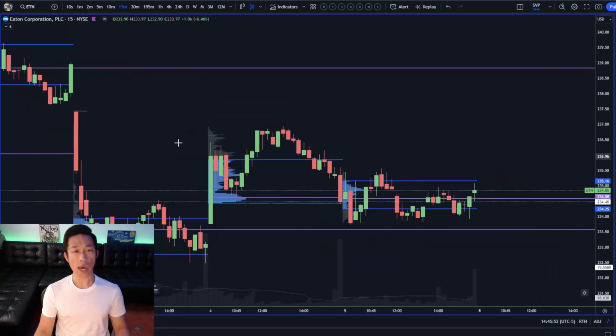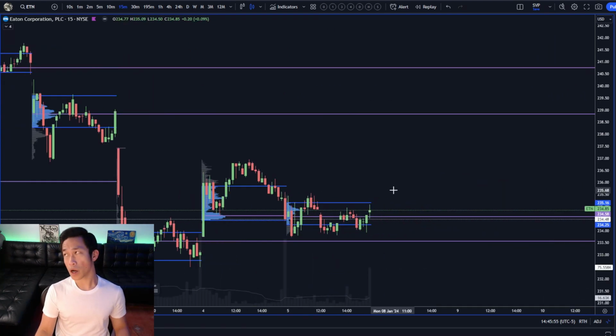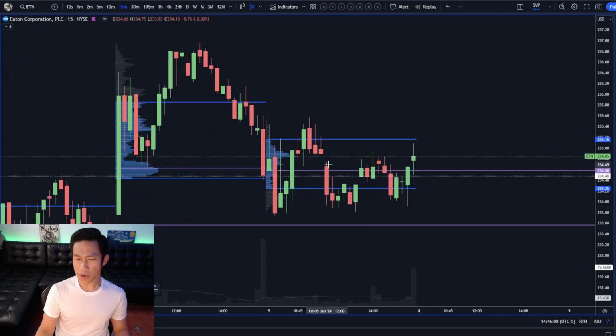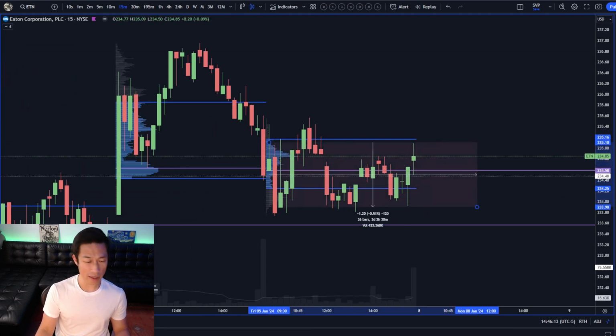So if you do happen to get a strong open on Monday, then it's the same thing that I was saying. Basically, it's like PSX, the same idea as PSX last week. If we get a strong open above the point of control, then we can use pretty much, well, we probably have to use this whole day, honestly, because it's pretty much all balanced. So it's very low risk. So something like this.